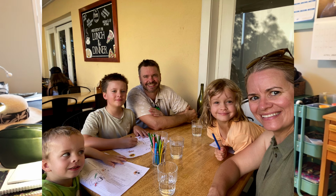Today I'm going to share with you everything we spent in the month of March 2025, and we are a family of 5 living in Perth, Western Australia. So there's me, my husband, and we've got 3 children, aged 8, 6 and 4, and this is everything that we spent. I track every single dollar that comes in and every single dollar that goes out, so I can be absolutely precise in what we were spending every month. Let's go and have a look at the numbers.